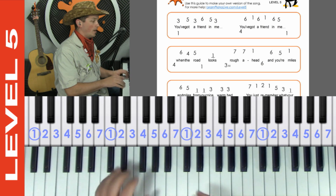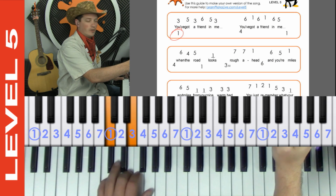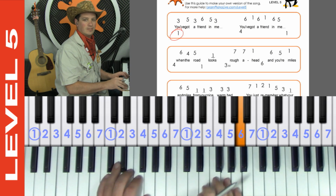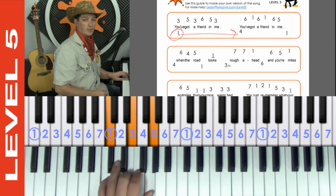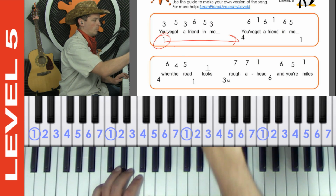So your left hand is going to be playing the 1 chord because it says 1 right here on the bottom. And so it's just every other note starting on 1. And your right hand would play 3, 5, 3, 6, 5, 3 while you're holding out that 1 chord or doing whatever you want with that 1 chord until it's time for the 4 chord. But of course, you can go to learnpianolive.com/level5 and learn more about what in the world I'm talking about.